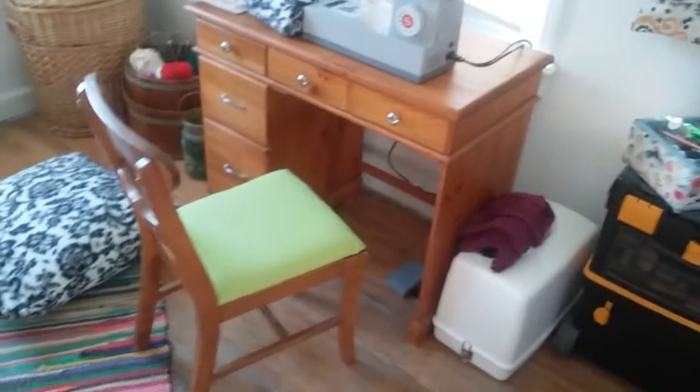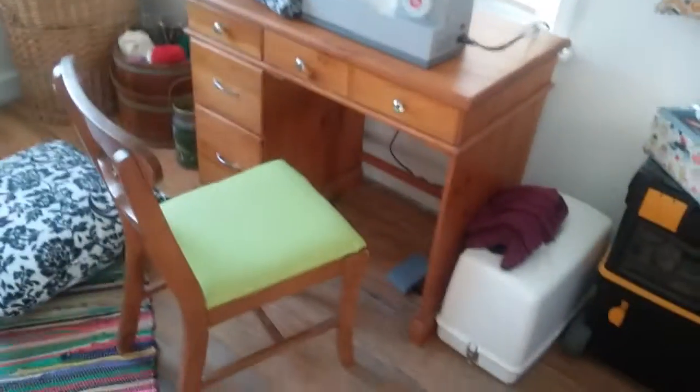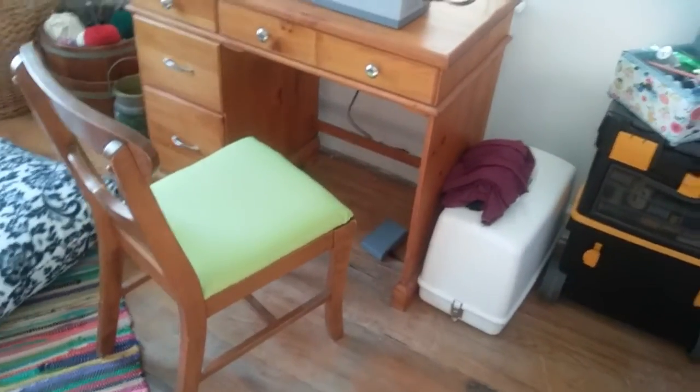Here's my sewing area. Got this from Main Street Antiques too. This little desk and chair. I covered the chair in green fabric, make it a little bright and sunny.